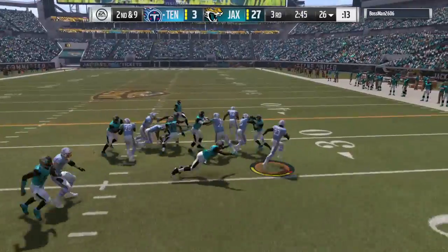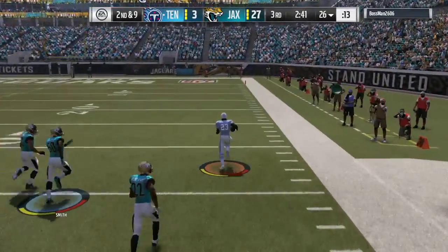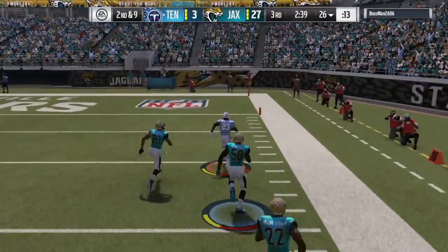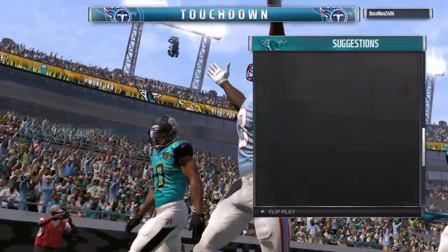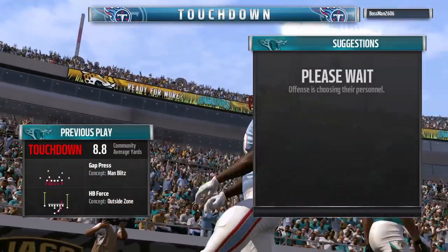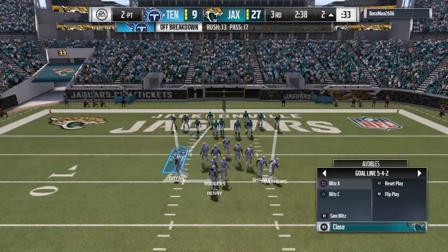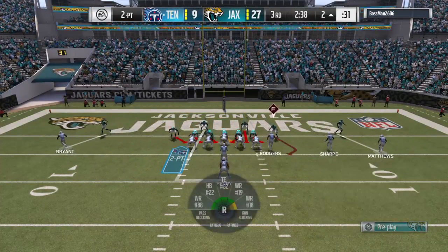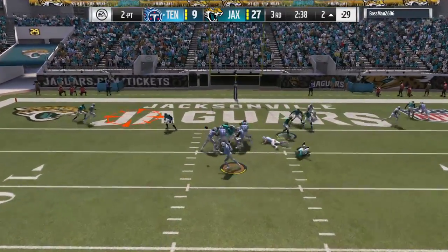Now a handoff looking right. And some room to roam now. The 40. Past the 20. Touchdown, Titans. A big play there. His 2nd touchdown on the season. And the Titans are able to close the gap just a bit. They blitzed defensively there, but he was able to slip through that first layer, and then he was gone.